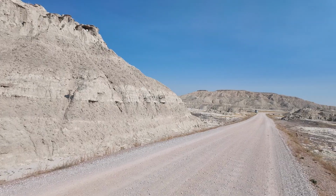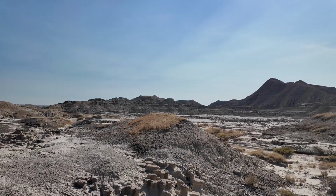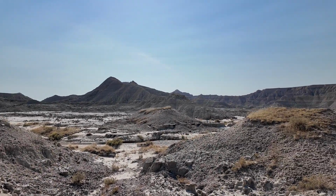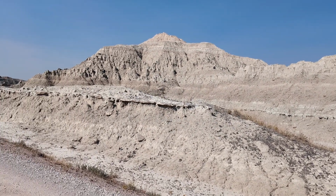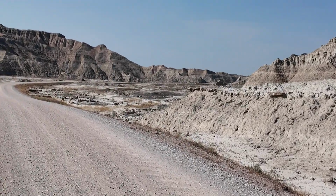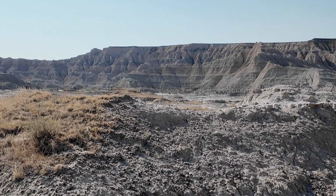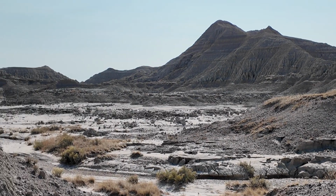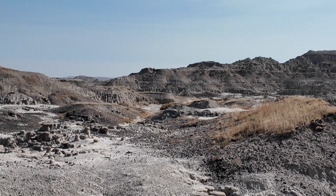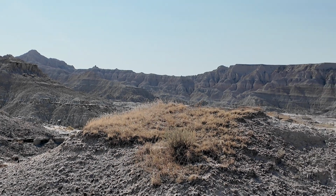So this area is the Sheep Mountain area. There's mountains or hills all the way around me. This area looks to be a little less visited. I think we're still about 16 miles from the visitor center. We'll keep going back a little further, and then we'll turn around and probably go towards the visitor center.